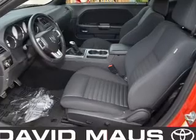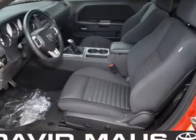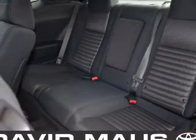passenger airbag, side airbag, traction control, stability control, low tire pressure warning.